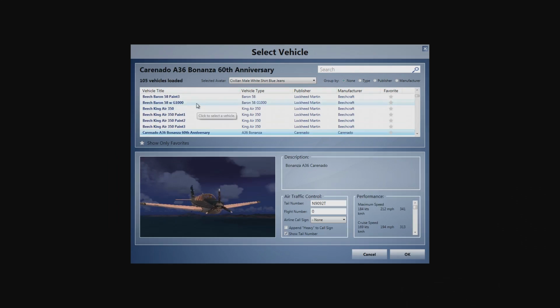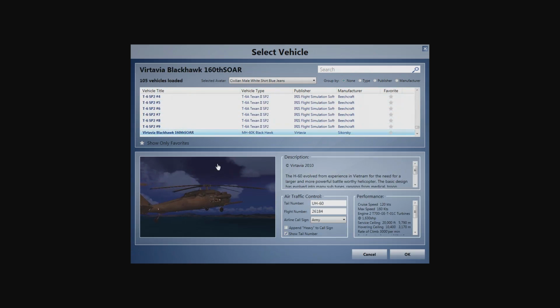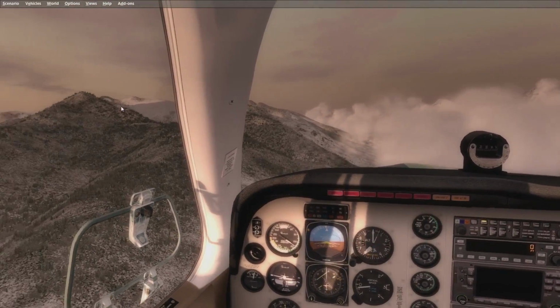Let's go select vehicle. There are some new vehicles, obviously. There's the Batavia Black Hawk, which I've not flown, and I have a yoke, the GoFlight yoke strapped to my desk right now, so loading that up would not be a good idea. But there it is. I'm actually looking forward to flying that. I like the Black Hawk a great deal. Not for today. What else?